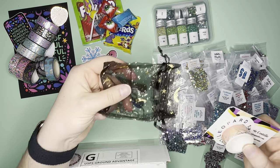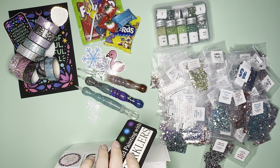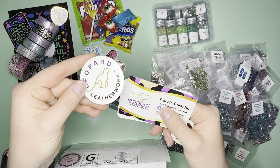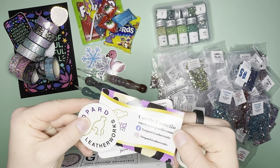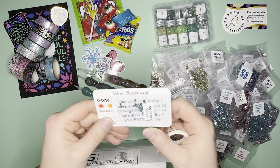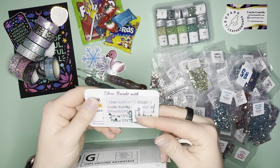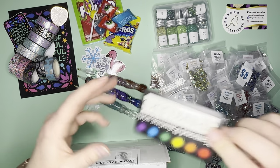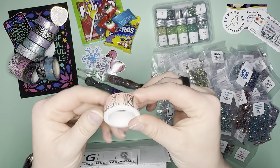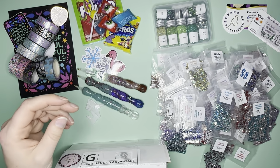So this is our little goodie bag from Leopard Leatherworks, Tim and Carrie. My watch is telling me I have a low battery. Oh, they have a sticker now. Here is Carrie Costello, Leopard Leatherworks, and they have their website. And here's where you can get a sampler for DP with sparklers, with a little code there. That's another great place to get all of your special drills. And look at that pretty sample of washi. I like that. It's got a mandala type look to it.